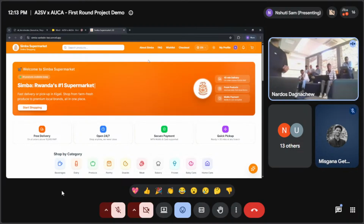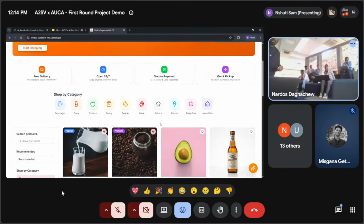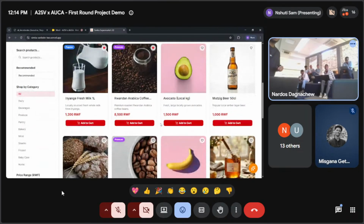So this is a client account. You have the option of manager accounts and then client accounts. This is a client account. So this is the opening page. On the landing page, we have some categories here. There's a start shopping button. When you scroll, you can see some of the products.